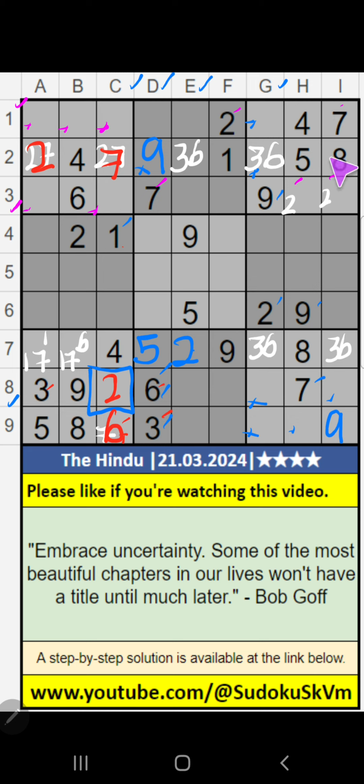9th row, column H, we have 5. So 5 can't come in these cells. Then 5 will come in one of these cells. We will confirm later. Column H, column I, we have pair numbers 7 and 8. So 7 and 8 can't come in these cells. It will come in one of these cells. We will confirm later.